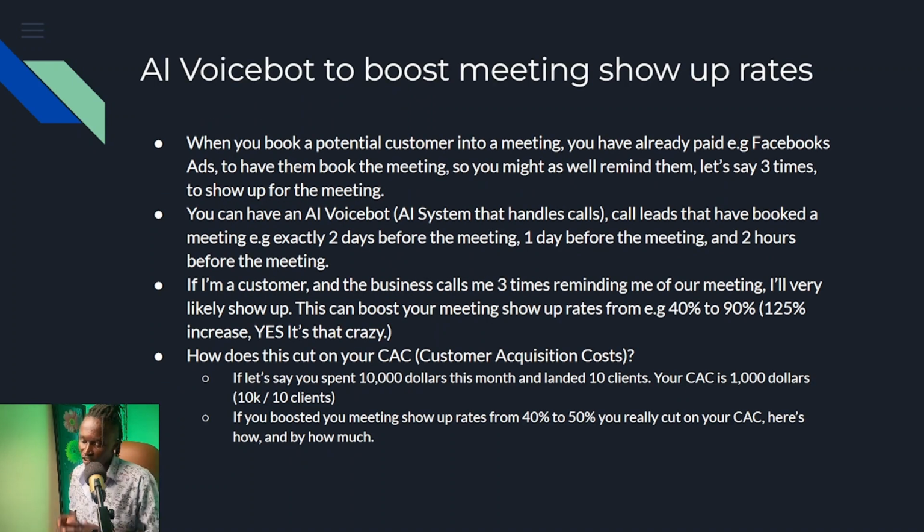That's an AI voicebot to boost meeting show-up rates. Okay, so when you book a customer into a meeting, you have incurred Facebook ad costs. So right now we are assuming we're running Facebook ads. So you have incurred Facebook ad costs and also the marketing team salary expenses. Those are the costs that you have incurred.